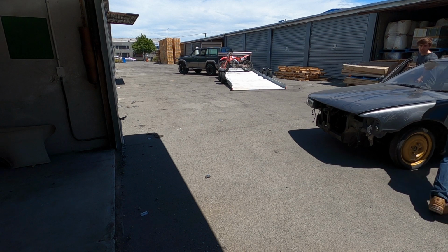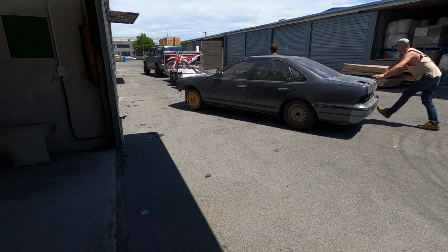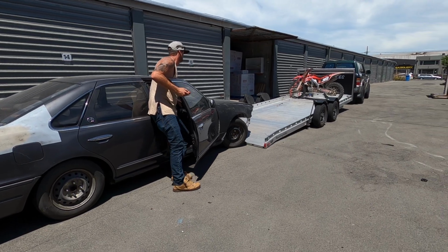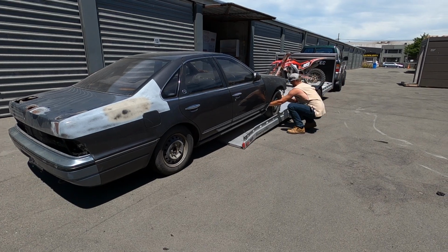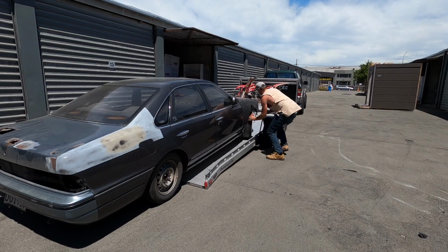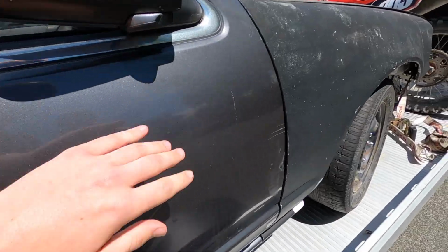Pulls off, I'm gonna put it back on later. Got the old girl, about to put her up the driveway. It's home, good car.